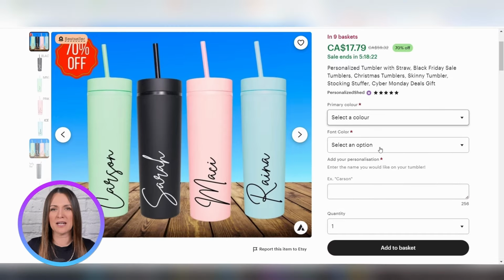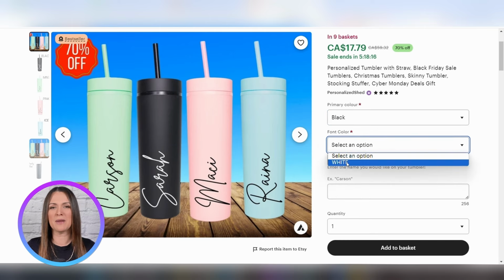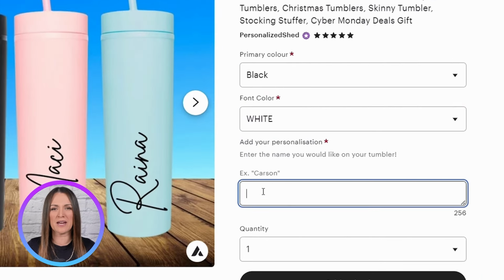Now, if you don't know what a personalized product looks like on Etsy, let me show you. If you look at our example Etsy listing, you can see that you can personalize this product with whichever name you like. And you do that by typing into this personalization box right here. That will let the Etsy seller know what name you want printed on your product.